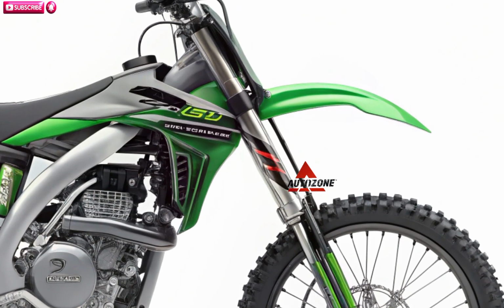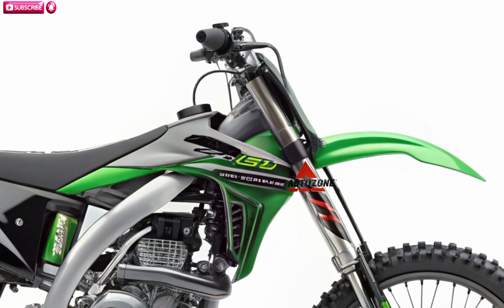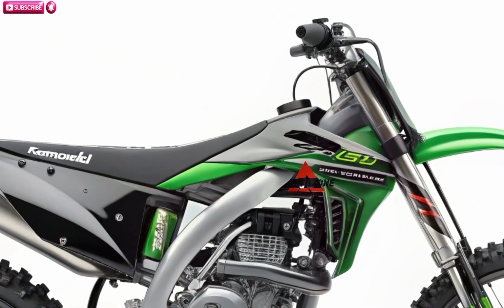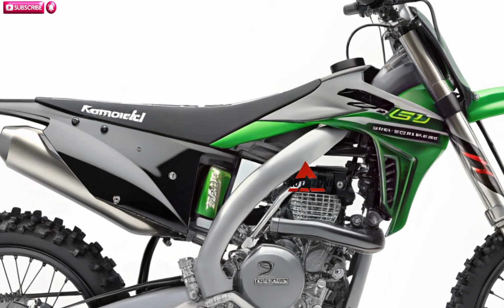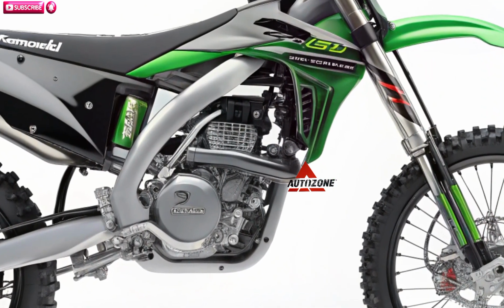Design and built for war. Everything about the KX500 was built for purpose: long travel suspension, beefy chassis, and minimal bodywork to keep it light and nimble. The tall stance, aggressive ergonomics, and classic Kawasaki green plastics gave it an unmistakable presence on and off the track.